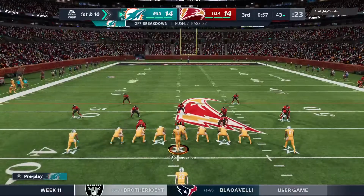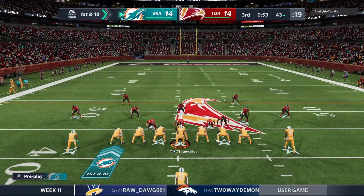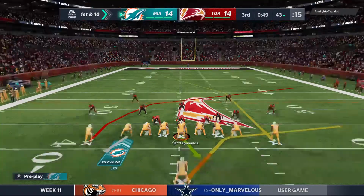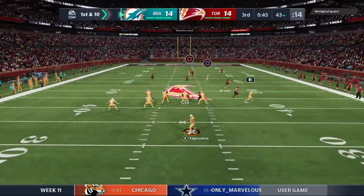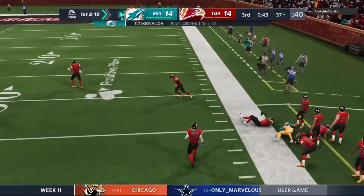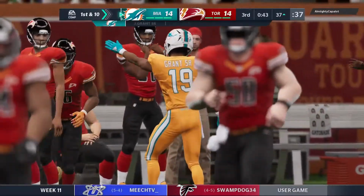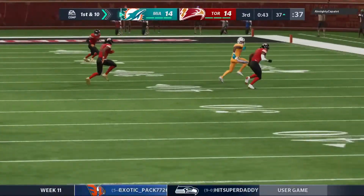Final minute now of the 3rd quarter. They fake the handoff. Now Tua. On the crossing route, complete. That's Grant. Yeah, he's going to be out of bounds, but not before he takes it inside the 40. Chewing up big yardage. Another nice gain there. This one goes for 20.